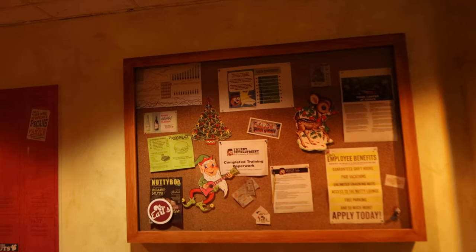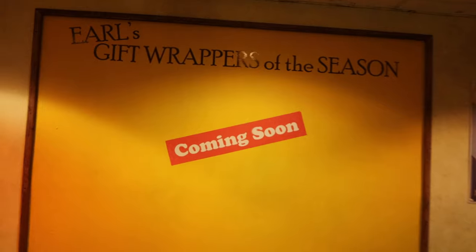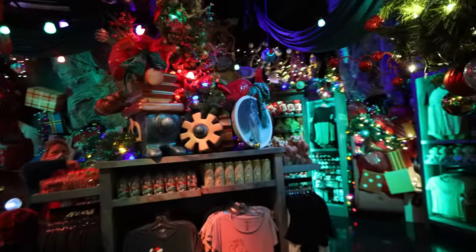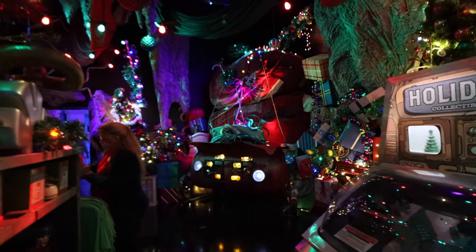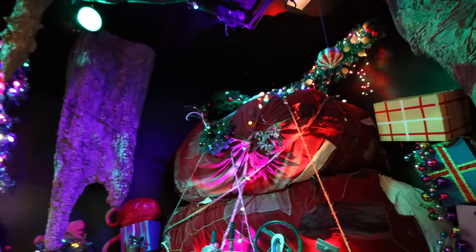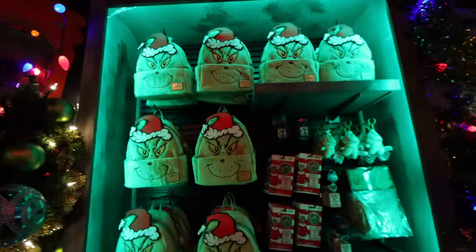I like the little bulletin board that they have here. Oh man, that right there, that is definitely some Gravity Falls font. Earl's gift wrappers of the season. So yeah, this is gonna be probably the rest of the character portraits, so who knows? They got a lot of choices for where they wanna put me. Whoville Sanitation Department. Oh man, this is definitely Grinch. Oh, look, here's the lounge fly. I called it.